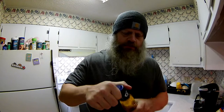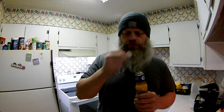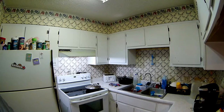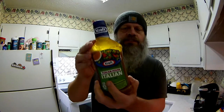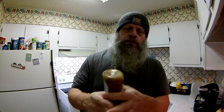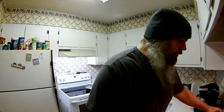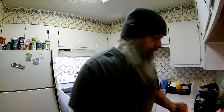Now, I don't normally buy this, so this is fairly new to me. I think that's going to have a pretty good taste. Tuscan House Italian Dressing. Boy, it's filled with all kinds of herbs and spices in there. Looks pretty good to me. Little sliced olives. Get the cheese open. Have everything ready to go.